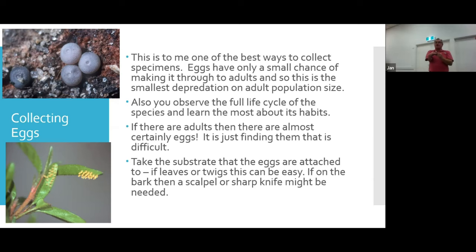Okay. All right, collecting eggs. As I've said before, it's probably one of the best ways to collect specimens, because you're making such a small imprint on the adults, because most of them will be eaten. Most of the eggs or the young caterpillars will be eaten. Very, very few, if any, will get through to the adult stage. If you go from egg to adult, you can observe the entire life cycle, which has got some big advantages. And just remember, if there are adults flying around, there are almost certainly eggs.